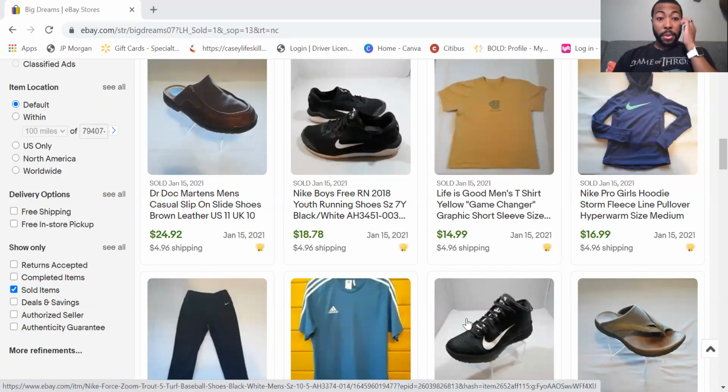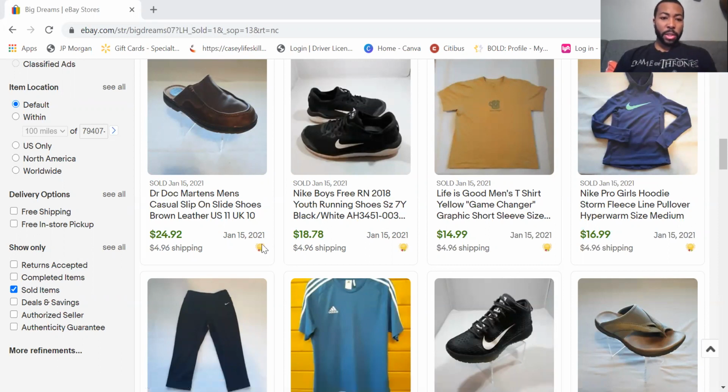I'm going to share my screen with you. Let's see here. Okay, perfect. So the first item on board is these Dr. Martens men's casual slip-on shoes. Never even seen any quite like these, so I knew I had to snatch these up. I ended up getting these from the Goodwill bins. Got them for probably about $2. And you can see here that they sold for $24.92 plus $4.96 in shipping.